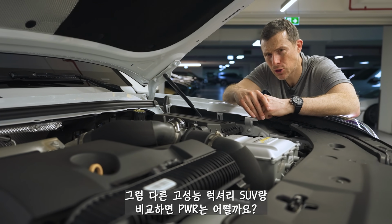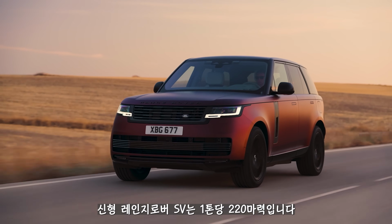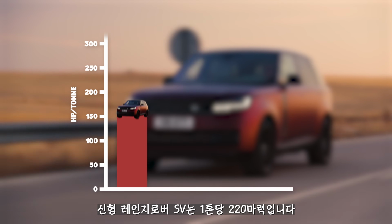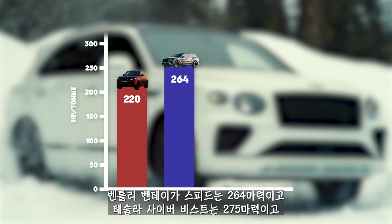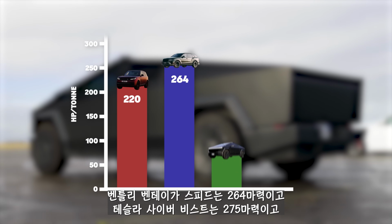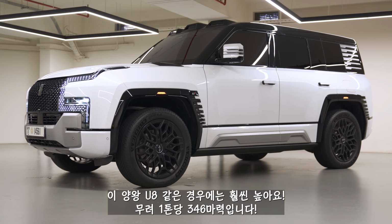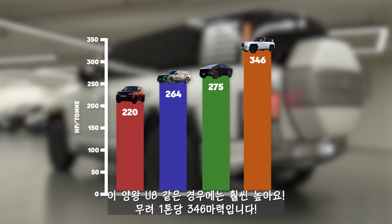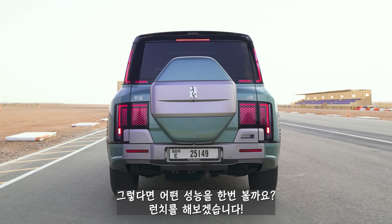So how does the power to weight ratio compare to some other luxury performance SUVs? The new Range Rover SV has 220 horsepower per tonne. The Bentley Bentayga Speed has 264 horsepower per tonne. The Tesla Cyber Beast has 275 horsepower per tonne. But this Yangwang U8 has way more, 346 horsepower per tonne. So what does this translate to in reality? Let's launch it.